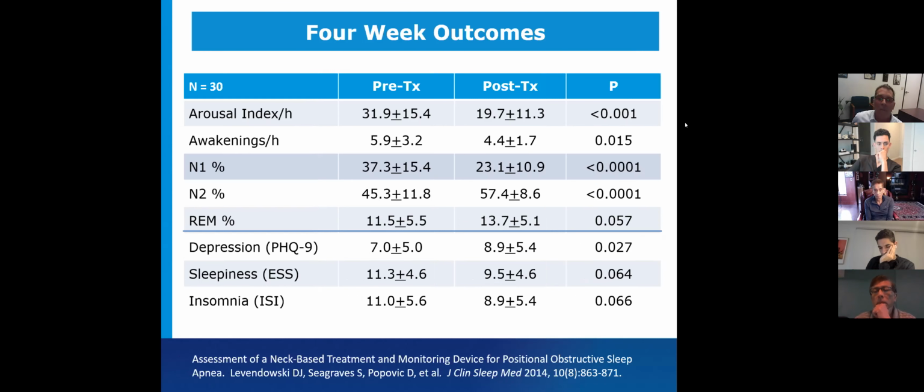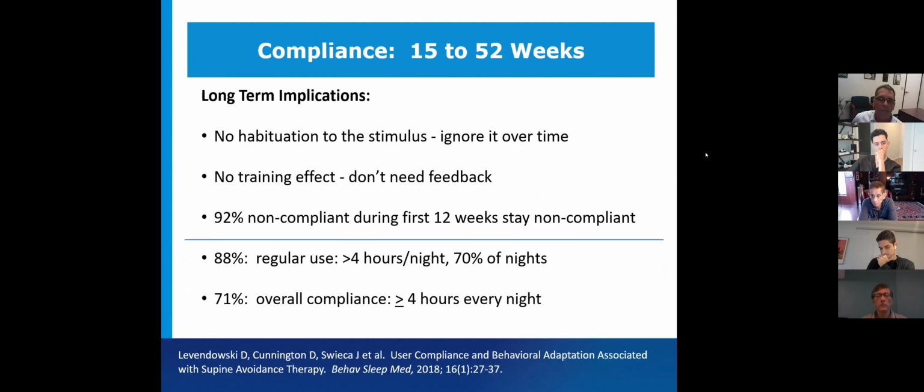What surprised us a little bit was it didn't convert to substantial changes in the self-report. You can see, well, depression, the PHQ-9 decreased, which is a positive, but the Epworth Sleepiness Score did not really significantly change, nor did the Insomnia Severity Index. So this is just an indication that while the overall AHI, the sleep disordered breathing, and sleep architecture improved, their self-reported scores didn't.